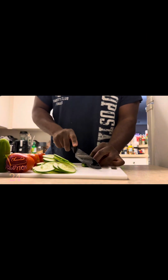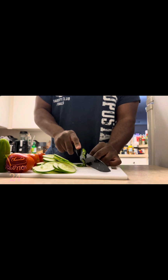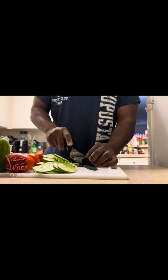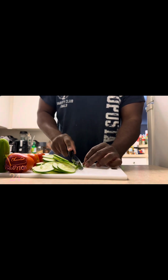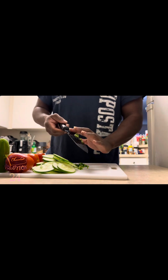Of favorites. Jalapeno contains capsaicin, which promotes thermogenesis, which promotes a healthy metabolism. Yes, yes, baby, yes.